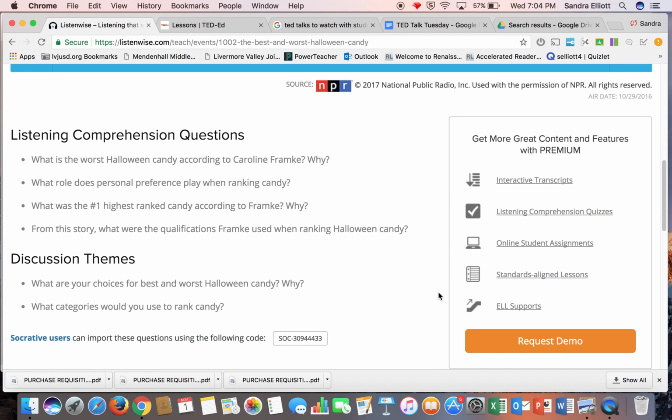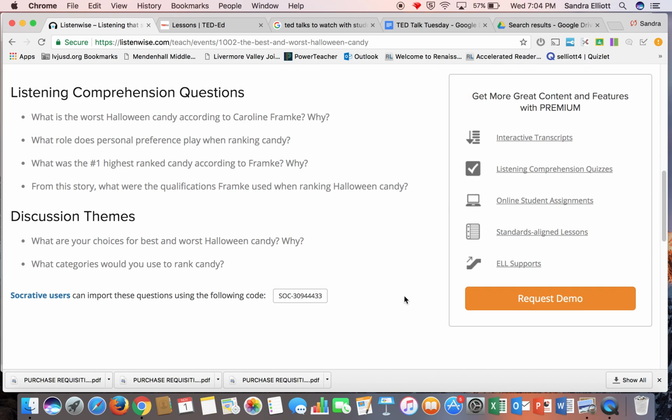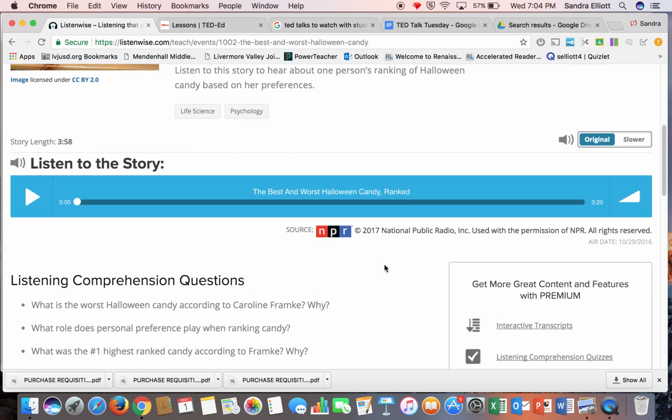So we really are starting to see what we need to focus on when we're listening, the main events, to see if we can grasp the important ideas so that when we get these questions, we can try to answer them the first time. You can also pair it up with Socrative. You put in this code at the bottom and it will create the quiz for you if it already has this code, and the students, just like Google Classroom, enter it with a number and can take the quiz.